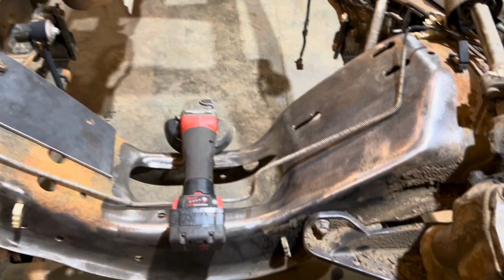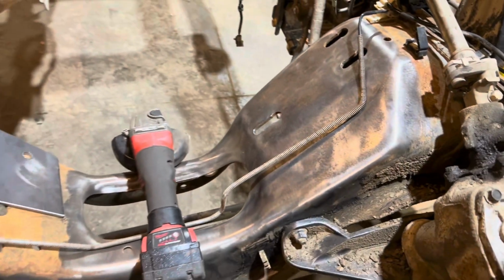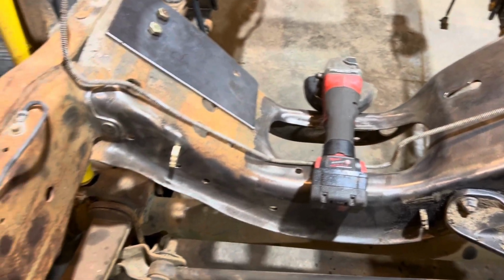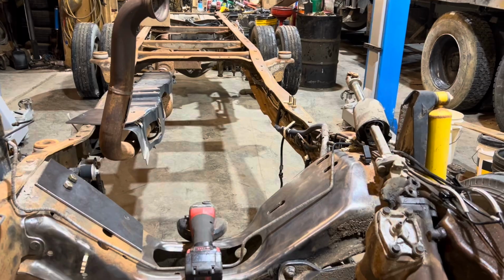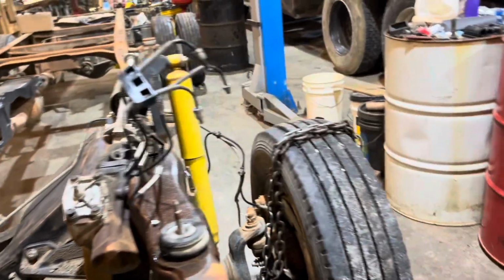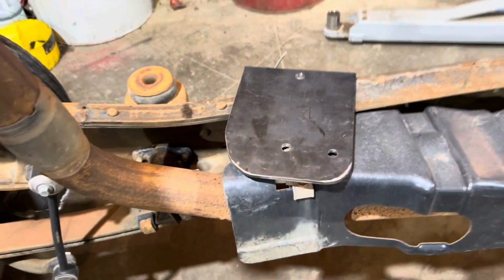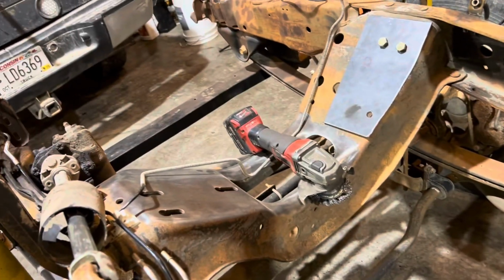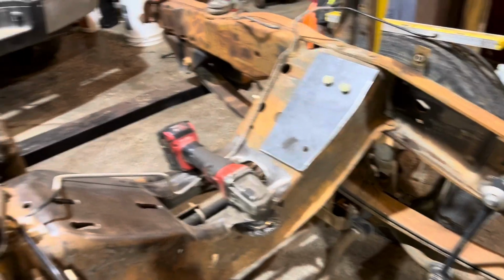Well, I think we're gonna call it a night. I was just doing a little grinding, wire wheeling that down, seeing how she turned out. So I think the frame will clean up pretty good, and Lord willing, tomorrow get the engine dropped in here. Do have to trim a little bit on this mount here, just to make it fit a little better, and I'll get back with you guys in the morning.